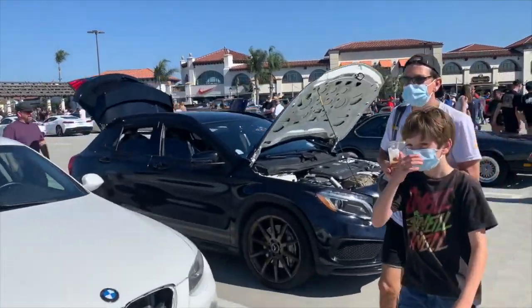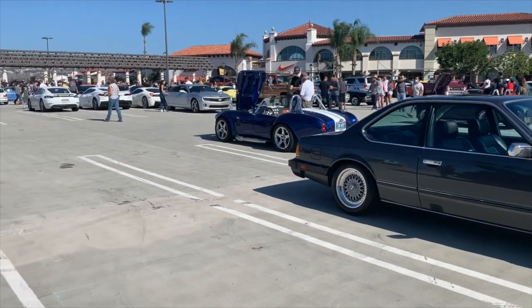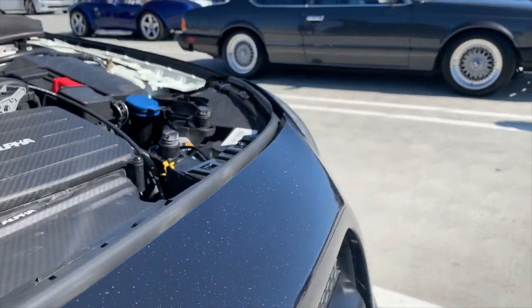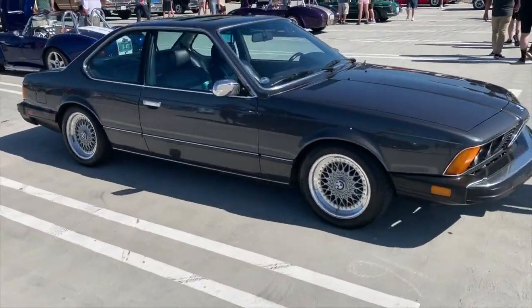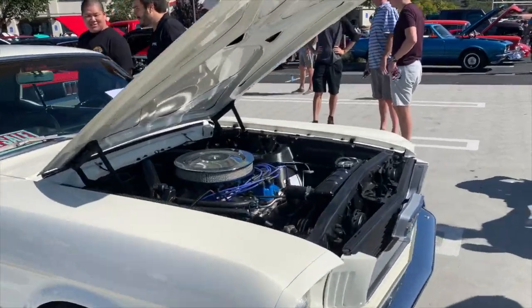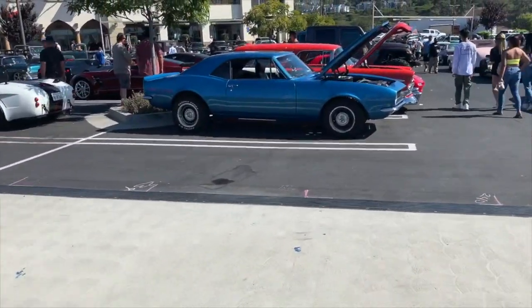A little BMW, then to a little AMG. Nice paint work on that. Look at the sun just bringing out that metal flake on this. It's really pretty, really nice. And then a great little classic BMW here. Classic old Mustang here. 289, really neat and clean. Rolling through to a 67 Camaro.